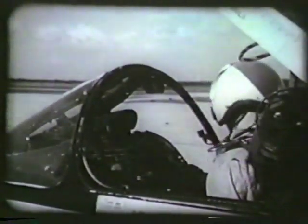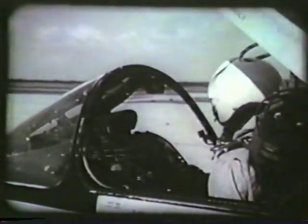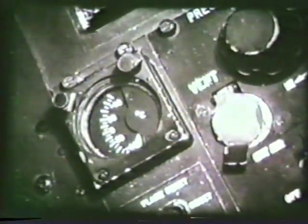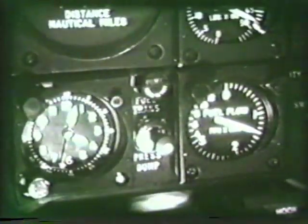You will notice several changes in the 1P cockpit. For example, the camera viewfinder replaces the radar scope. A radar altimeter and a free air temperature gauge have been added. The fuel transfer switch is in a new position.